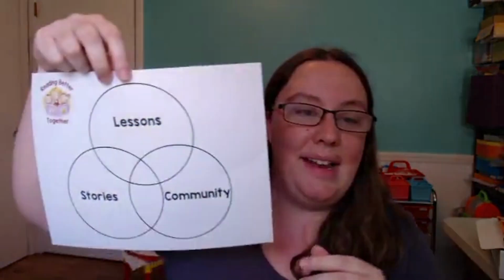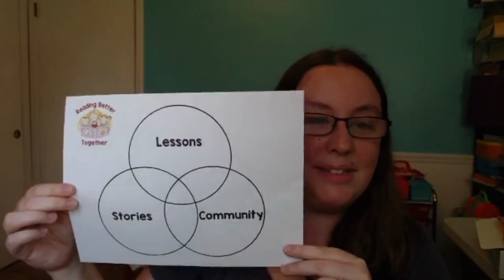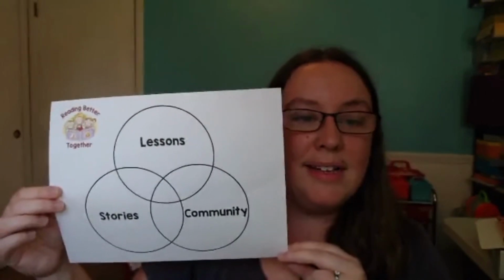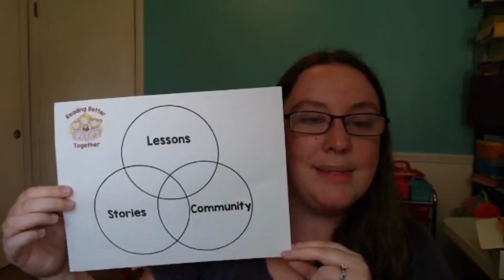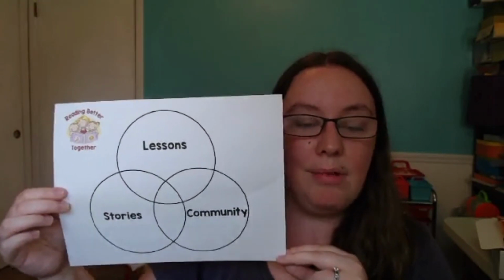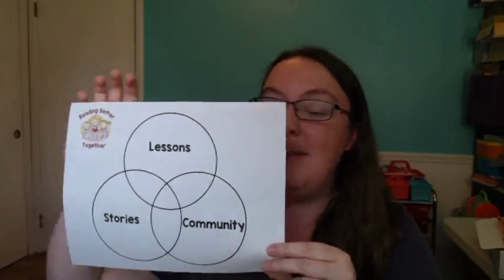So I made this little graph or chart because I always really like these kinds of things to help us see what's happening. These are, I think, the 3 most important parts of teaching a child how to read and making reading really fun. So we have lessons, we have stories, and we have community. I want to talk a little bit about what I mean by each of these pieces and why they are important. So the first piece up here at the top is lessons.